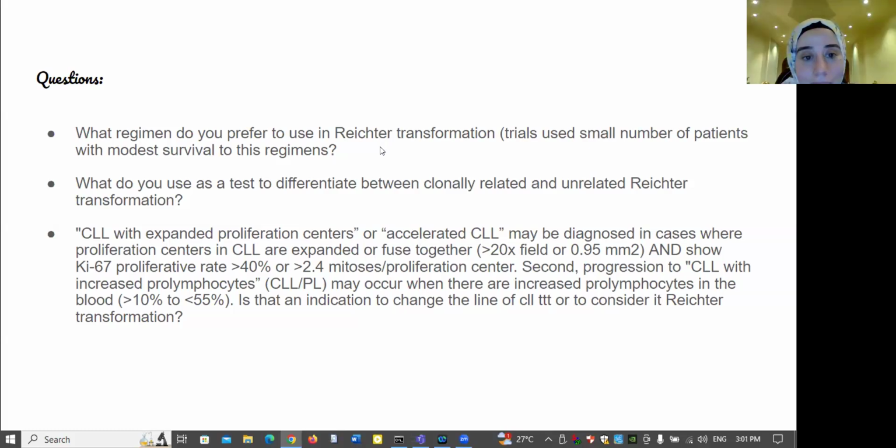Okay, thank you. So one final question with this case. So we see this expression of CLL with expanded proliferation center, or accelerated CLL, where the proliferation centers are expanded or fused together, with the pro-lymphocytes percentage being from 10 to 55. So if we see a patient on treatment already and he's having now this accelerated CLL, is that an indication to change the line of treatment or treat it as if it is Richter transformation?